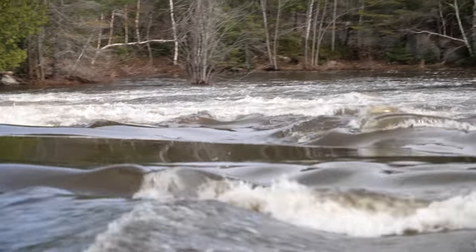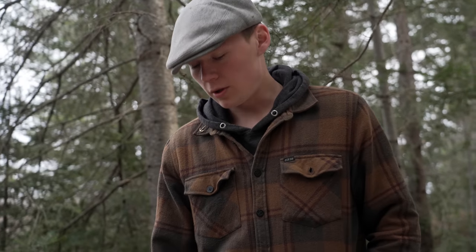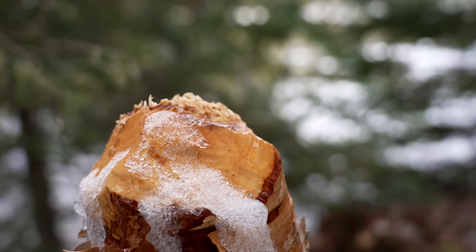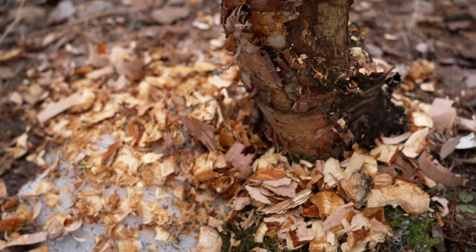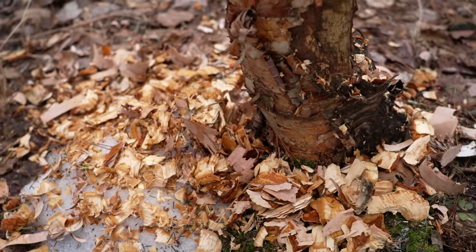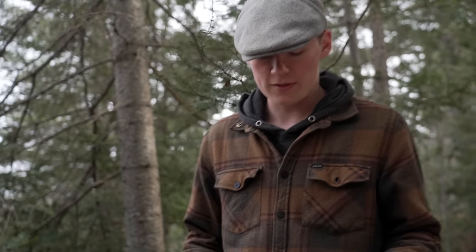All right, so we're just walking around looking for some firewood, and we noticed this little birch stump that was obviously chewed on by a beaver, probably fairly recently. You can even see some of the sap that's been pouring out. It's frozen onto it, but you know, since this tree's already been felled, then we might as well harvest what's left.